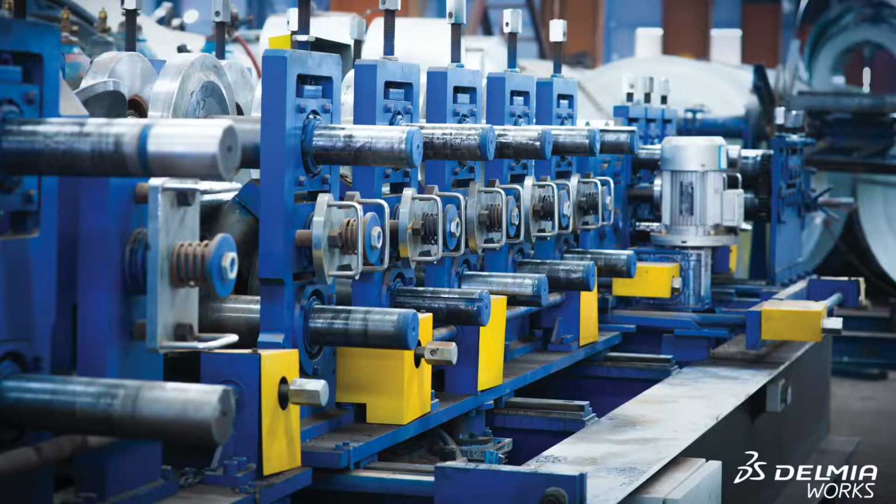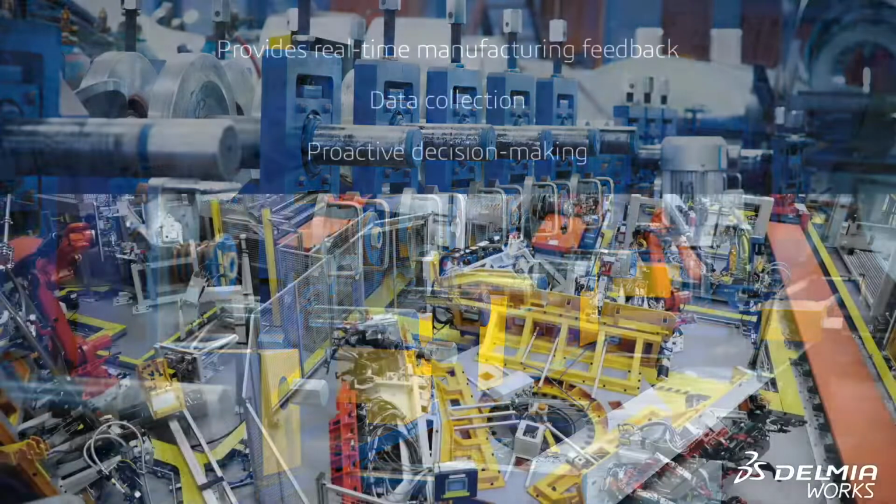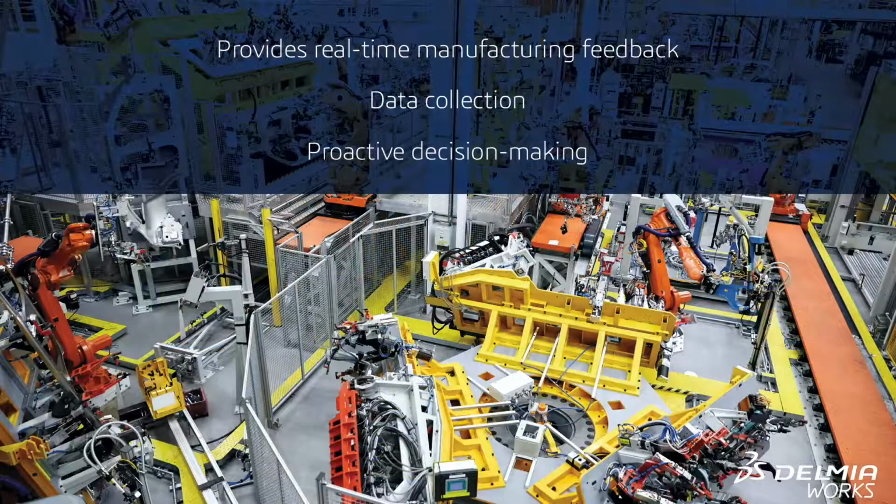Not only is it a function of time and money, but also overall customer satisfaction with on-time delivery of quality products. DELMIAworks has developed a manufacturing execution system that provides real-time feedback of what is happening in the plant at each work center. These tools are designed to collect the data and feedback for users, which allows them to make proactive decisions that affect the organization.